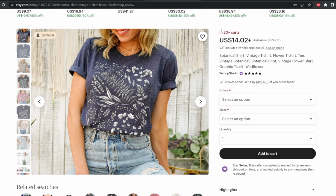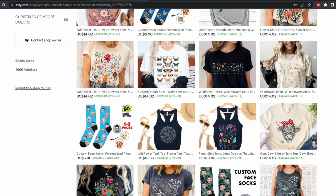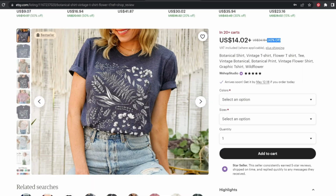Like I said before, they showcase a $14 price point. They do have a sale. And I think it's been a long time since I've mentioned how important these sales are as Etsy sellers. So I'm going to jump back and show you that they have a 42% sale on all of their listings just about. They have 646 listings, 615 of them are on sale. So almost all of them.